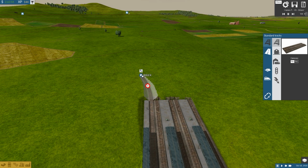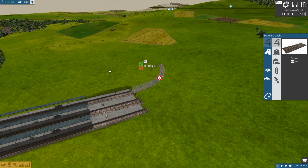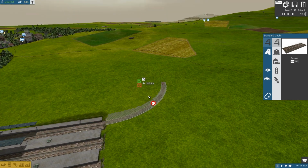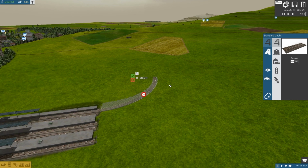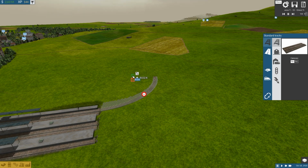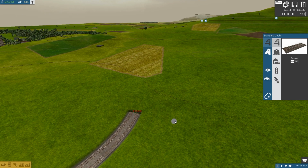Oh man, it's gonna be costly. Now we could go like this, and I guess the shorter the slow section will be, the better it's going to be for us. So, oh man, this is really, really slow. I guess we shouldn't build it to the maximum curve, just so that we're able to get some switches in. But other than that, yeah, like this.